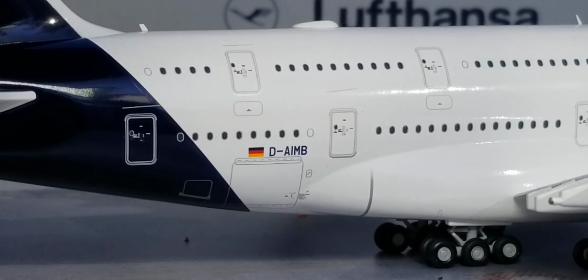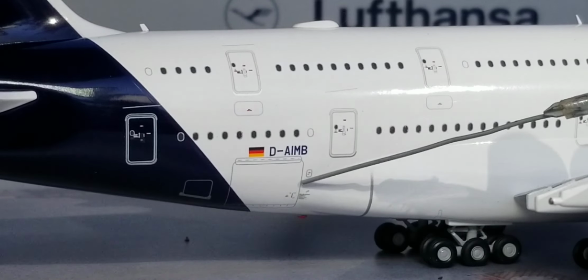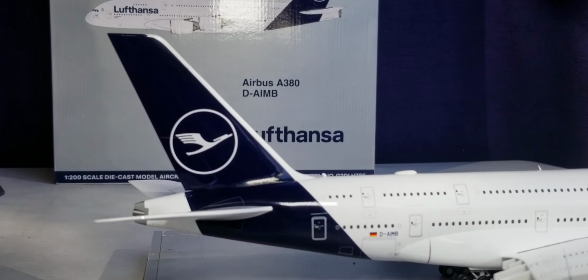All right, now you're looking at the back of the aircraft here on the starboard side. What you see there is the registration ship number, the German flag decal, the rear cargo container loading door, the aft boarding door, as well as the airline's logo displayed on the tailfin of the aircraft, which is Lufthansa blue that drapes down to the fuselage as well. Let's check that out. There it is, everyone.